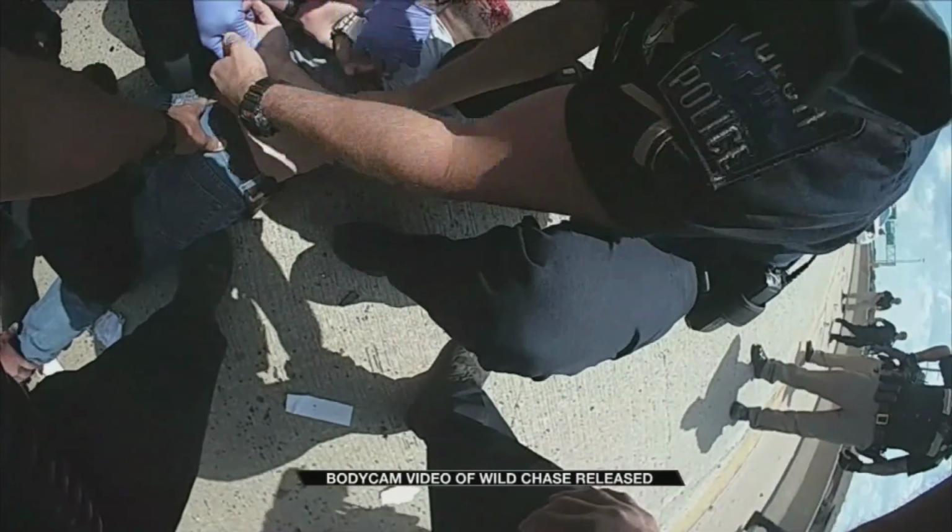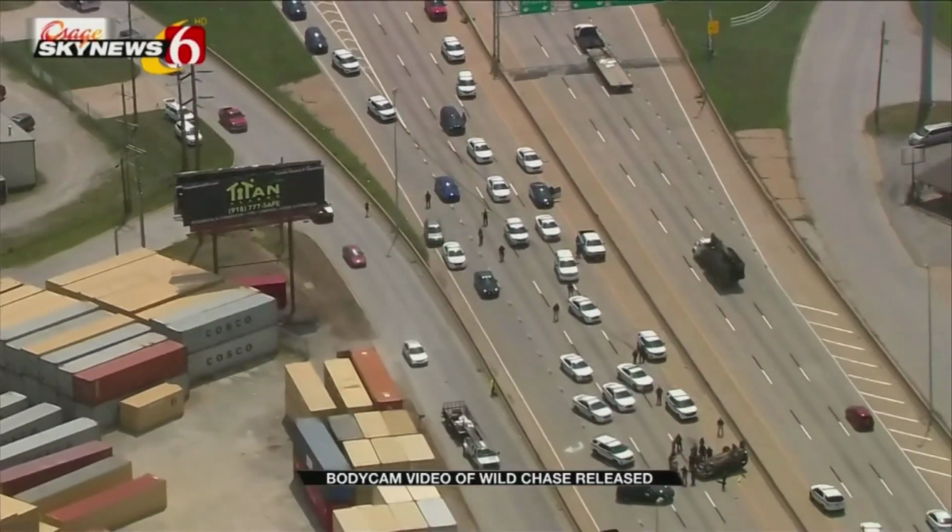Police say Jones cooperates during his arrest. He heads to the hospital before going to jail after the dramatic afternoon.